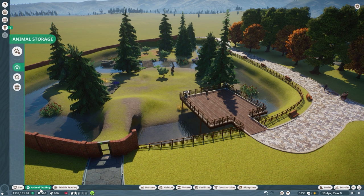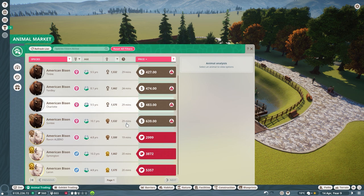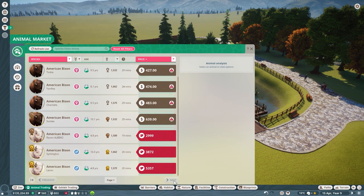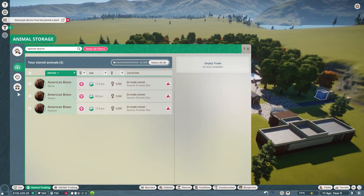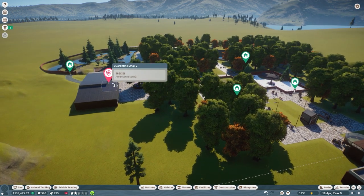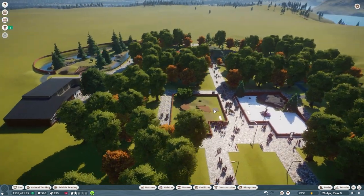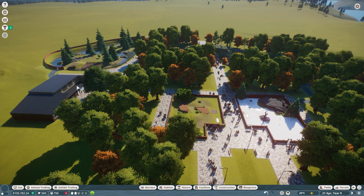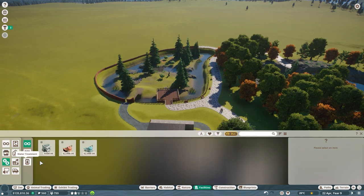But I think we're doing pretty good. I would like to get a male bison. I'm shocked that we don't have any male bison. We definitely don't have the conservation credits necessary to afford them. That's a downside. It is what it is though. So we'll go ahead and take our bison and send them over to the quarantine zone. As we already know, if we're buying for cash, we need to make sure that we utilize the quarantine zone.